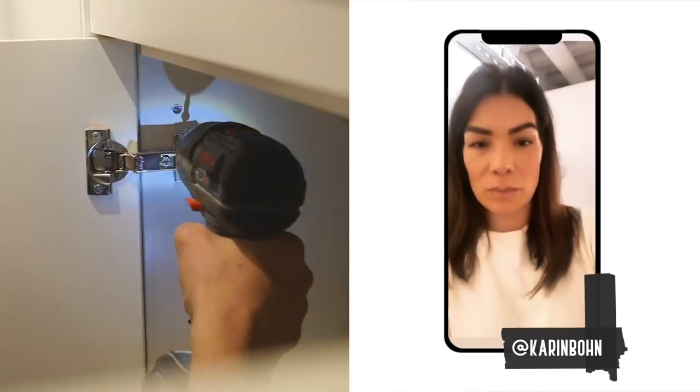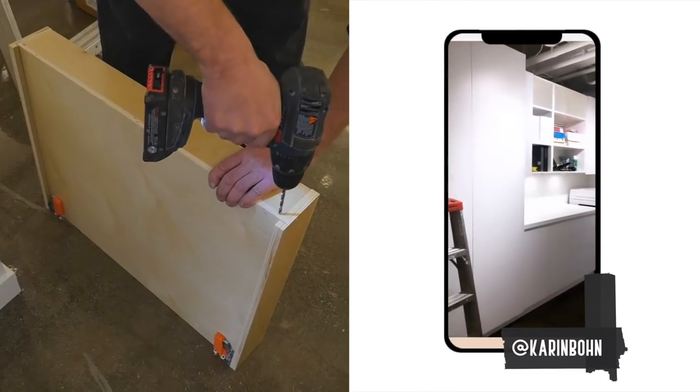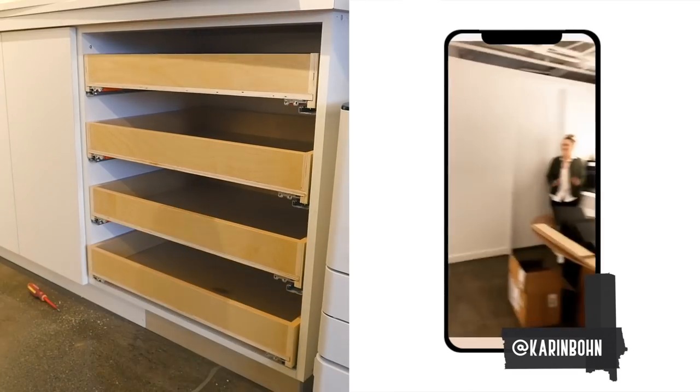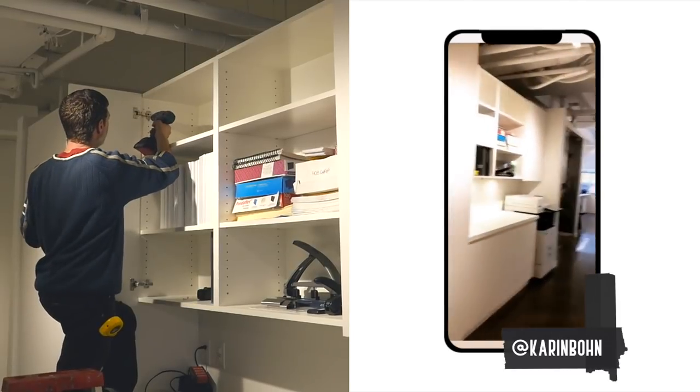Had a mill worker here this morning who has come and installed our coffee station. Yay! Millwork. Everybody's really excited about that. We have clean storage.